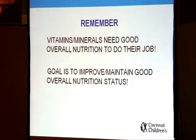And remember, vitamins and minerals, we supplement a lot of these, and really they need to have good overall nutrition status to do their job. So we really try to focus on getting the child's weight up and them growing well for the vitamins to really be effective. Just giving a bunch of individual vitamins if your overall nutritional status is not good is not going to be really effective.